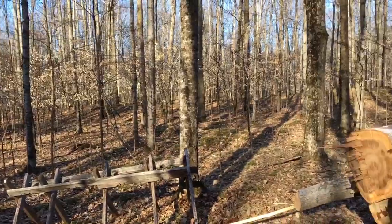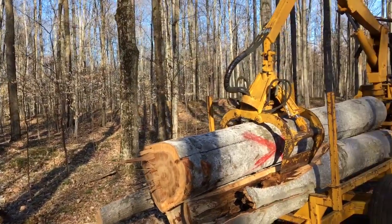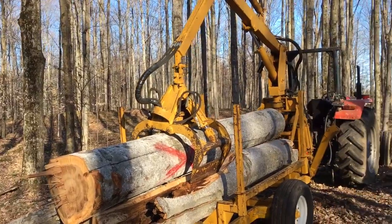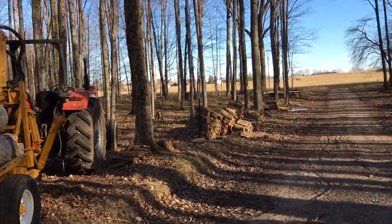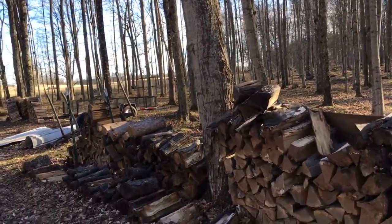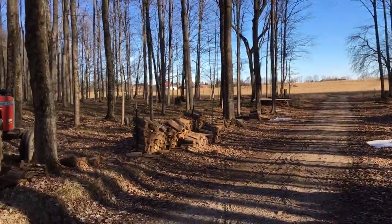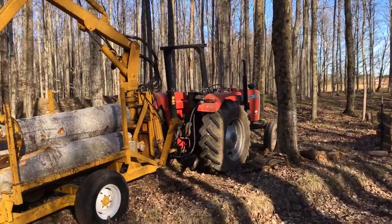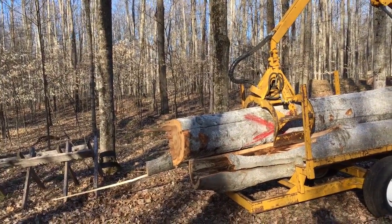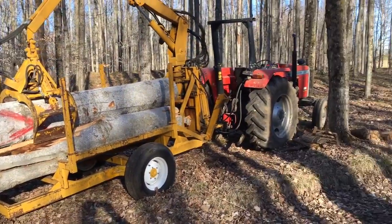And if times get tight, cut a little bit to sell, or there's some good saw logs in here. But anyway, this is my Friday night. I may or may not have a 12-pack of Miller Lite with me. And skidding out some firewood. All right, bye.